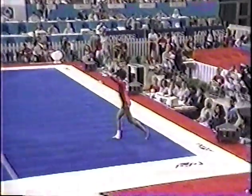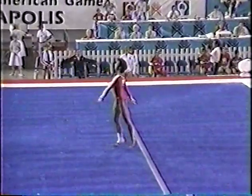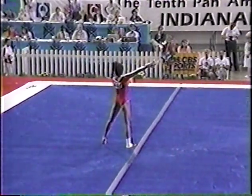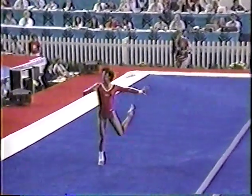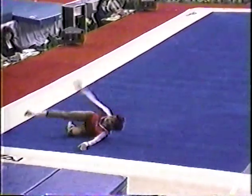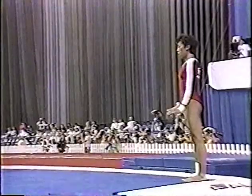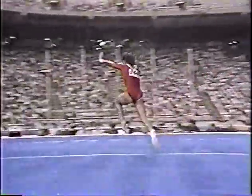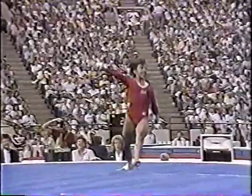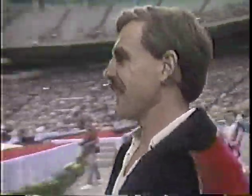Round off, whip over, through to a double twist. Very well executed. She's so clean in her movement. All positions are very effective. Here's her final tumbling run. Double tuck, and another perfect landing. I have never seen Sabrina this on before in a competition. That's her coach, Don Peters.